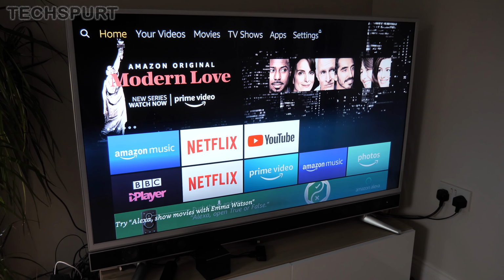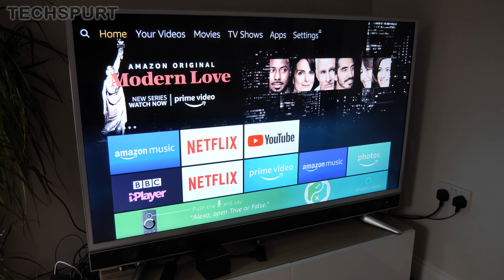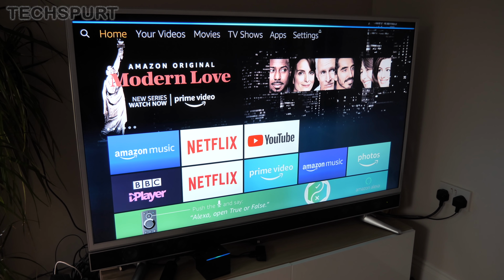Now, as I mentioned before, all three of these streaming devices come with a bundled remote, but in the case of the Fire TV Cube, you really don't even need to touch that remote because it's got the built-in Alexa voice controls and they're absolutely brilliant. Oh, bugger, I just said Alexa.